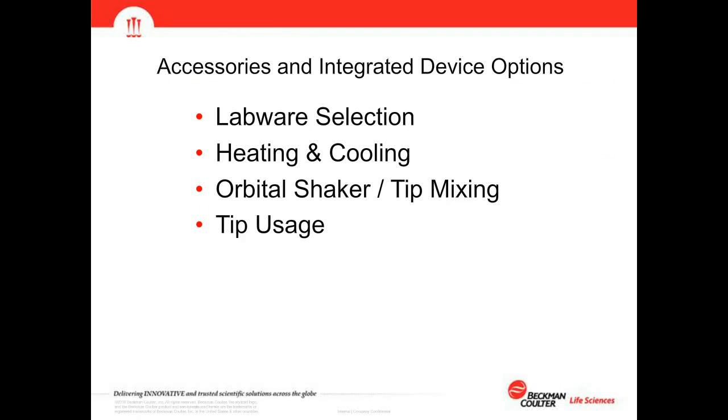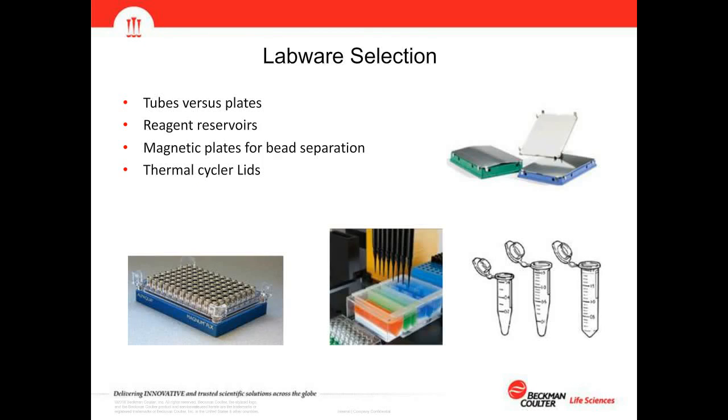Okay, continuing on to scoping options and things that are considered when developing a method, we have options for labware selection, heating and cooling, orbital shaking and tip mixing, and tip utilization. So labware selection could be tubes versus plates. What's the right labware for your application? It can be based on sample number, dead volume in the tube, what capacity you need for your sample. We have options for reagent reservoirs, whether it's a full plate reservoir. We have modular reservoirs as shown in the center picture below, which can hold different volumes of reagents based on the amount needed for each application. The right modular reservoir is matched to the volume to reduce dead volume. There are necessary magnetic plates for bead separation, with the example picture on the bottom left there. And then thermocycler lids might be another labware option that's needed with integrated thermocycling on your deck.